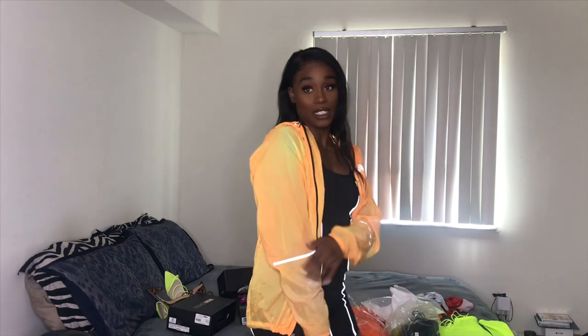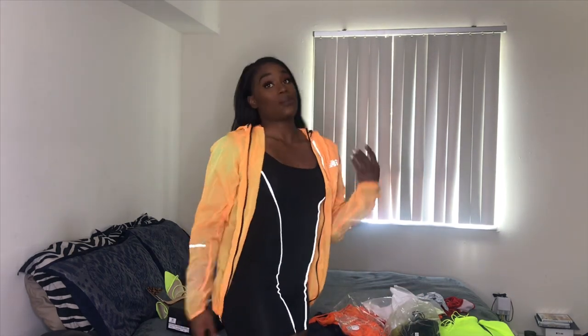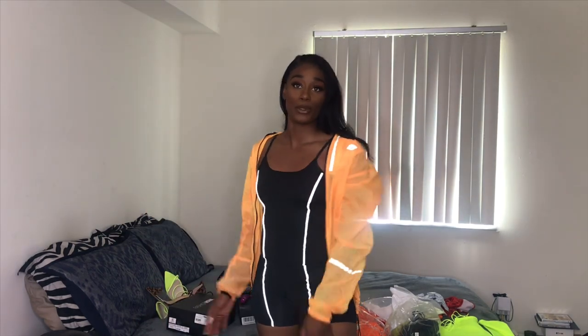I just pulled out my New Balance jacket that I would wear with this. I like this because it has the same reflective material as the jumpsuit, so I would definitely dress this up with something like this. It's just a windbreaker jacket. If I was to rate this, I would give it like a 6 out of 10. The long sleeve jumpsuit was a 10 out of 10. I think it'd be more flattering on somebody with bigger boobs, but this is this right here, and we're moving on.